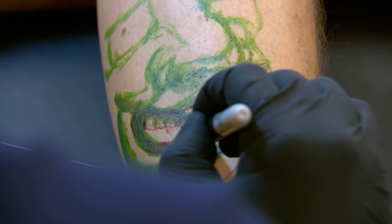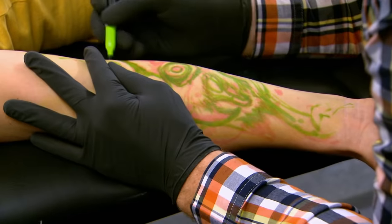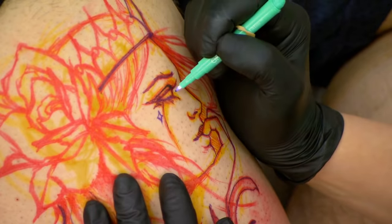Well, the funny part is you got two guys that are technically really good at tattooing. And the designs suffer a little bit. And two people can really design, and their technical suffers a little bit. So who's gonna outdo who?